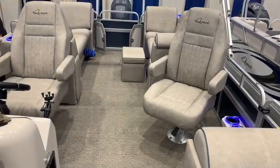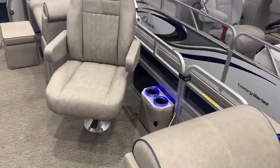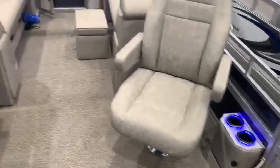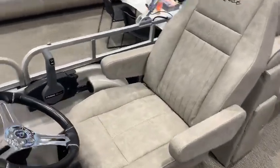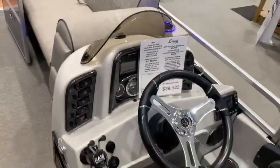Nice companion's chair with more light up cup holders. USB charger underneath. Nice big captain's chair with armrests. Come to this nice appointed captain's station right here on the helm.